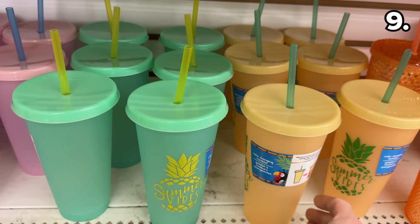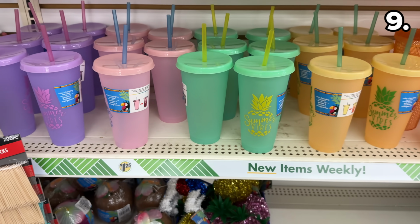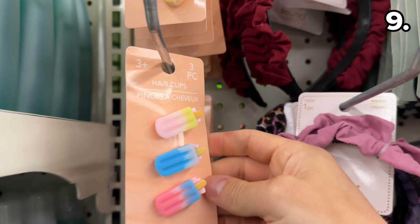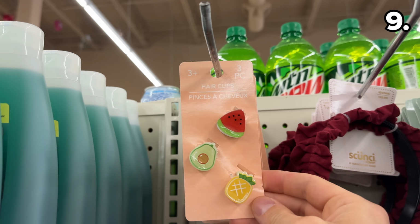Our next point kicks off with a whole new range of summer items, like these color-changing tumblers with multiple design options. These change color based on temperature, so there is that added entertainment value for kids, which brings me to this 3-pack of summer-themed hair clips with popsicles, lemons, and my personal favorite, avocado, watermelon, and pineapple.